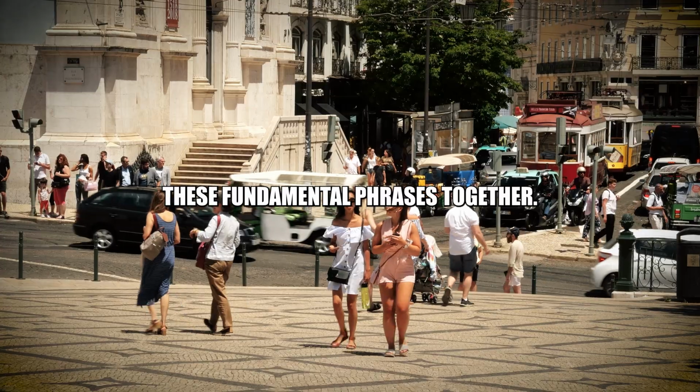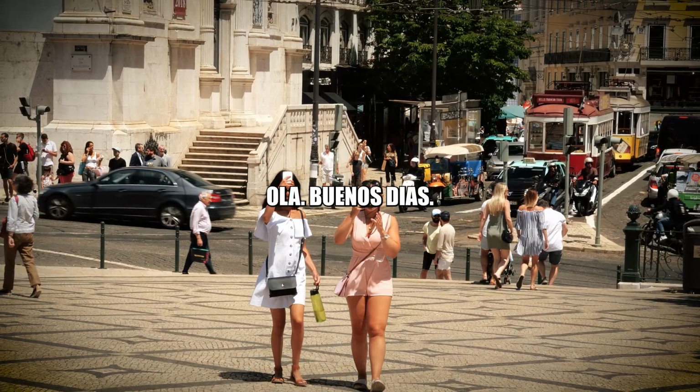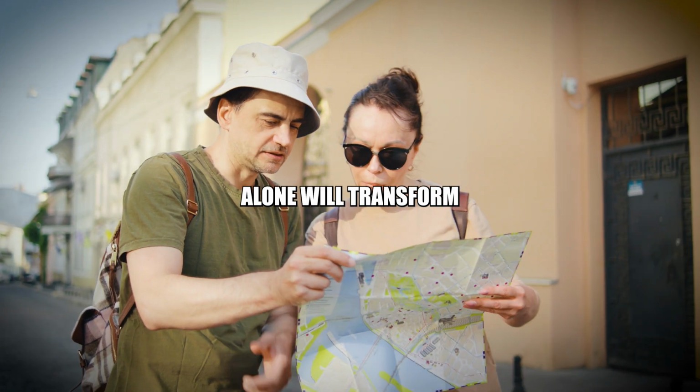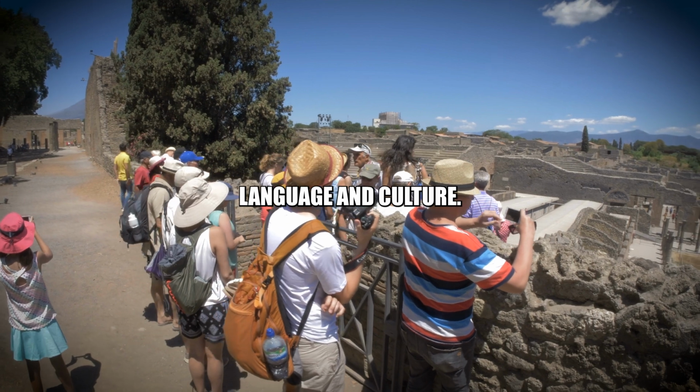Let us practice these fundamental phrases together. Repeat after me. Hola, buenos días, por favor, gracias, de nada, perdón, lo siento, adiós. Excellent work. These 10 phrases alone will transform your travel experience and show locals that you respect their language and culture.